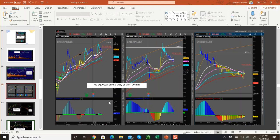There's no daily squeeze, so I'm not expecting it to completely shoot up and shoot past my upper strike. I'm expecting it or wanting it to just literally chop around and end somewhere above this break-even line, near 145 ideally.